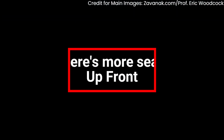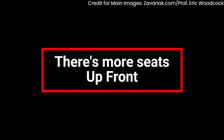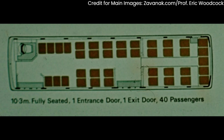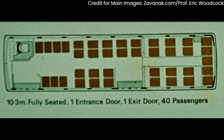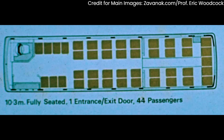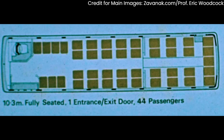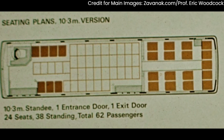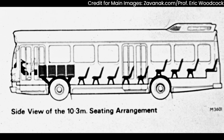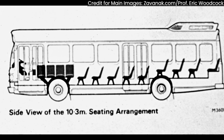These diagrams suggest different seating arrangements possible on the 10.3 meter National. The rather spaced out seating in the rear section is evident. This helped to keep the load on the rear axle down. Axle loadings proved a handicap to sales in several territories where regulations were tougher than in the UK.